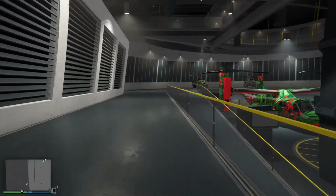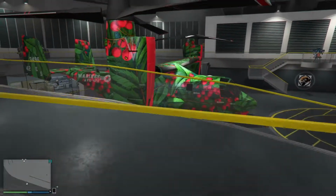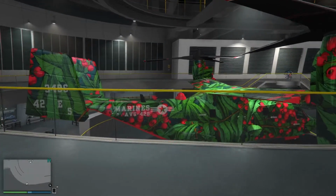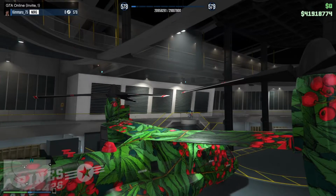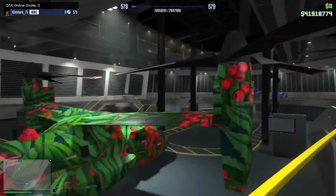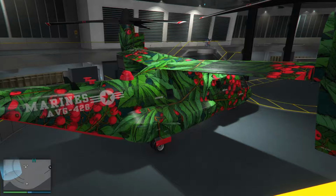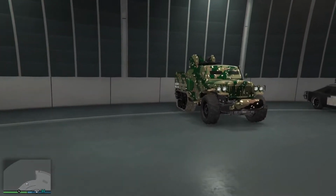As you can see, I haven't used this plane-looking thing since Christmas. So it has sort of a strange livery on. This is the Avenger. It can fly and hover and all that. You see the propellers. Cool vehicle, a tanky vehicle. It takes a lot to kill it. So yeah, let's finish off.